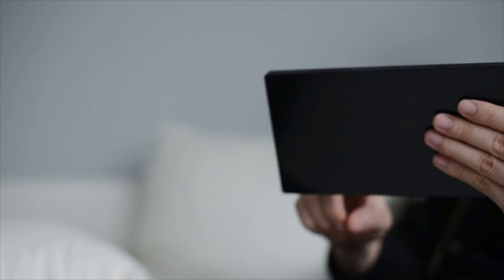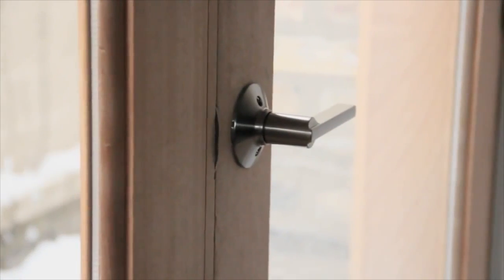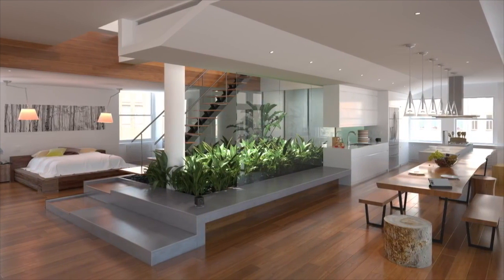But Umi is about more than just control. It's about making your life easier. Umi is not just an if-this-then-that engine. It's truly intelligent. Our adaptive intelligence engine, or Umi IQ, identifies patterns in your life and also takes cues from real-time data points to adjust to you and how you live. If other systems are considered smart home, then Umi would be the smartest home.